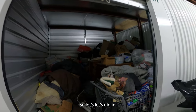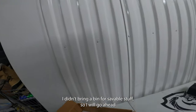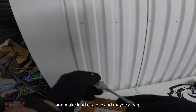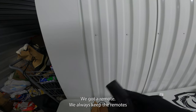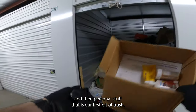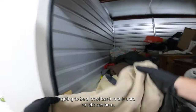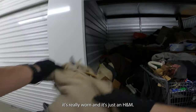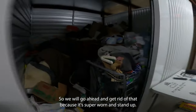So let's dig in. Let's just grab this first little box on the top here. I didn't bring a bin for savable stuff, so I will go ahead and make a pile and maybe a bag. I got a stainless steel fork here. We got a remote. We always keep the remotes. And then personal stuff, that is our first bit of trash. I have a feeling there's gonna be a lot of trash in this unit. So let's see here. We got a hoodie that is really worn, and it's just an H&M, so we will go ahead and get rid of that because it's super worn and stained up.